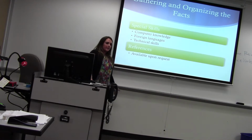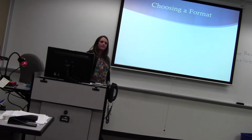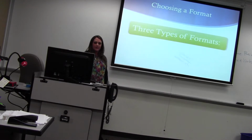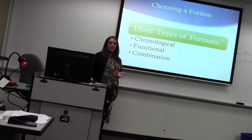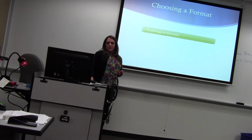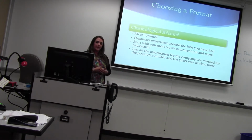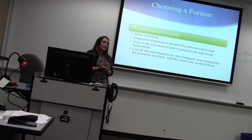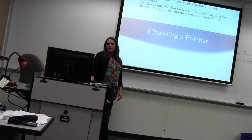So after you gather all your information and organize it, you're going to choose a format. There are 3 different types of formats for a resume: chronological, functional, and a combination of both. The first one, we'll go over the chronological resume. It's the most common resume. It organizes your experience around your job. You want to start with your most recent or present job and move backwards, and then list all the information about the company and the duties you performed.